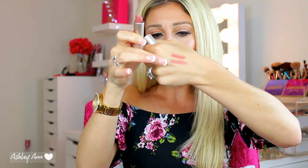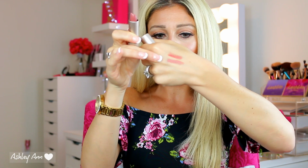I've got the windows open, but this is what the shade Focus looks like. It's just a little bit of a lighter nude, so I will swatch that out. It's more of a peachy nude right there. So very beautiful shades, right up my alley when it comes to the color schemes that I would wear. I've only worn each shade once. They wear very nicely on the lips. They're hydrating, not too drying or anything like that.